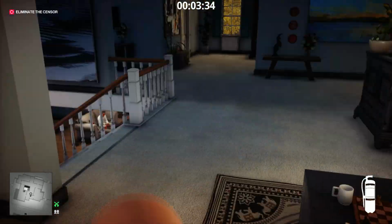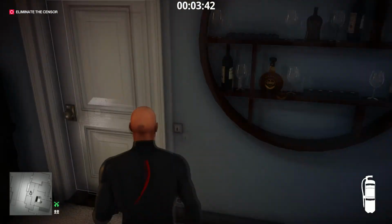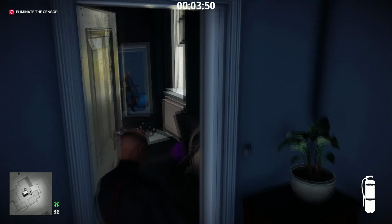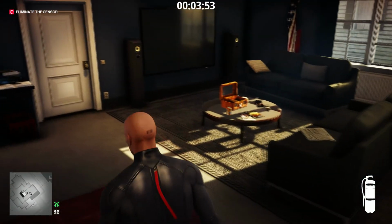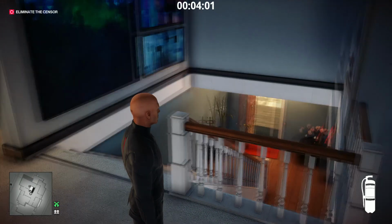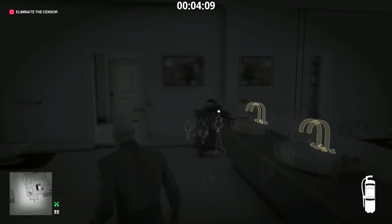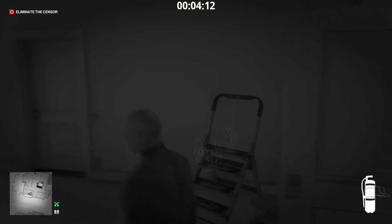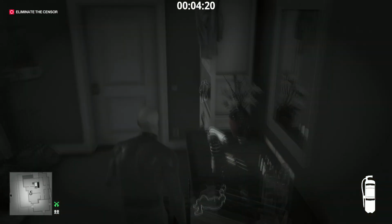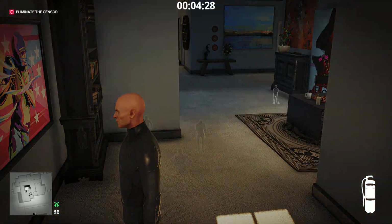Upstairs here and then prepare to take these two people out. So sour about this one angle right here. So sour. Okay, so anyway, the closets are going to be... not here, not here. The closet's going to be in this room.